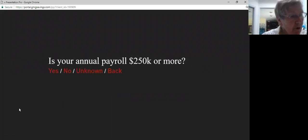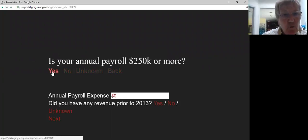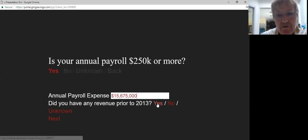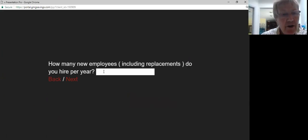And your annual payroll. Here we made an assumption that you have a very active, busy business and that you have 285 employees. So your annual payroll is well beyond that. We estimated it at $15,675,000. And we know you've been in business since prior to 2013, more than 10 years. And every year you hire about 30 new employees.